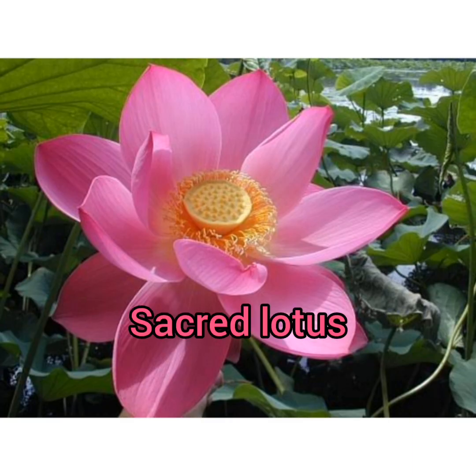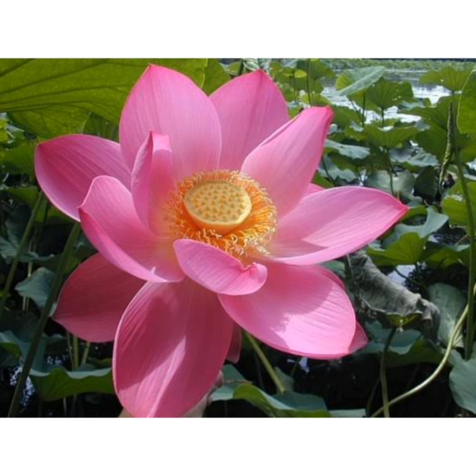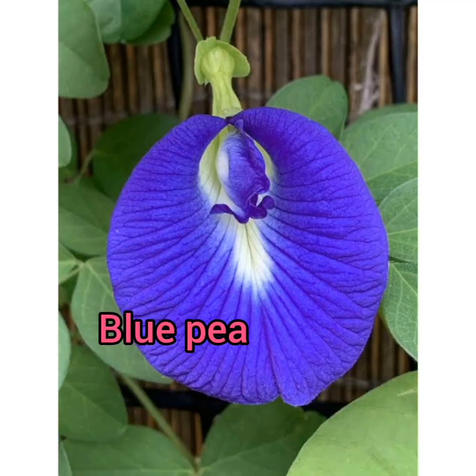Sacred lotus. Indian lotus is the most beautiful aquatic plant species and is the national flower of India. Indian lotus is cultivated in water gardens for its edible seeds, and rhizomes are used for diarrhea, cholera, fever in Ayurveda. Blue pea. The flower is used for natural food coloring and in traditional Ayurvedic medicine for memory enhancing and cleaning wounds.